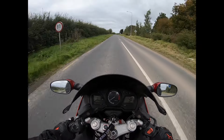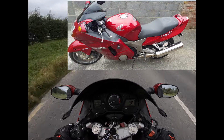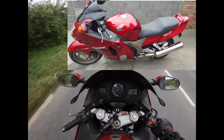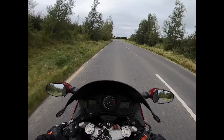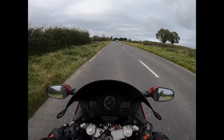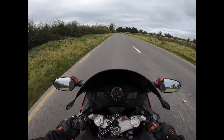This is my, if you remember, just before I went to Scotland last year, I bought a Blackbird, a Honda CBR1100 Super Blackbird, and this is it, 2002. To be honest with you, I think this is only about the third or fourth time I've taken it out since I bought her. I bought her out of nostalgic reasons. I used to have one of these in black many moons ago before I switched to the BMW.